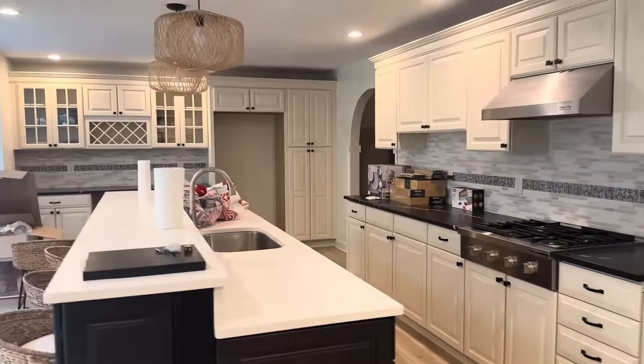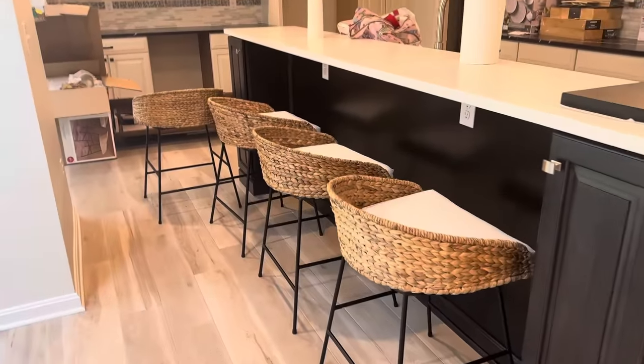This is the kitchen. I bought 4 of these chairs, but I actually think because they don't turn or anything, you have to kind of slide them in and out.